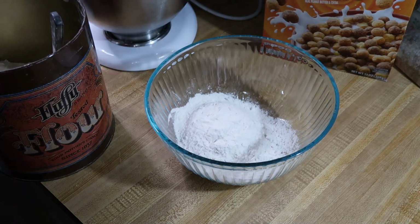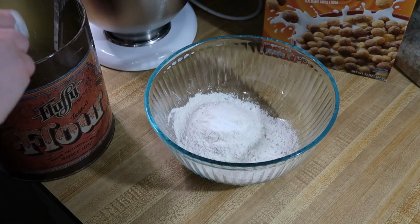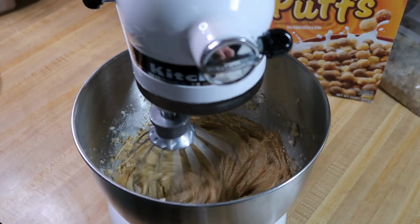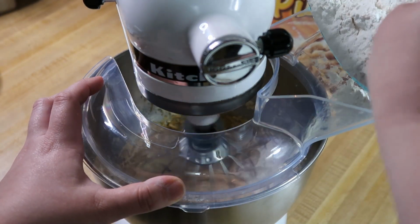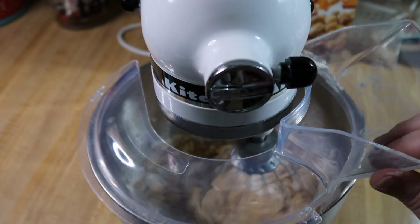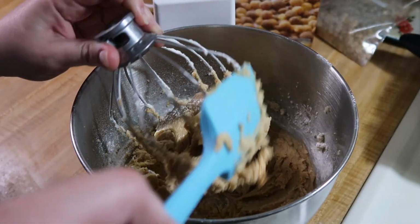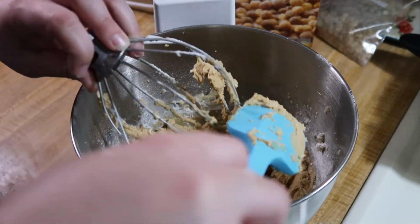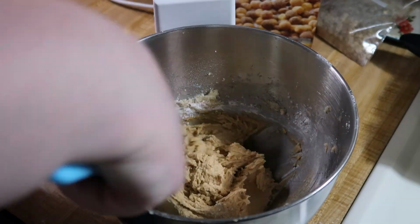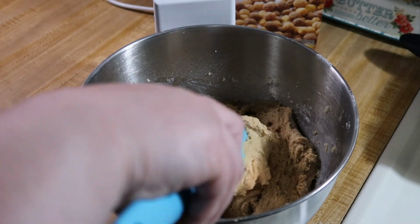In a separate bowl, I combined my dry ingredients, 1 cup of flour, half a teaspoon of baking soda, and 1/4 of a teaspoon of salt. With my mixer on a low speed, I added the dry ingredients to my wet. Once combined, I folded in the crushed cereal.